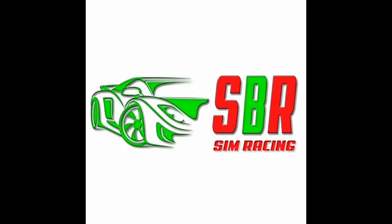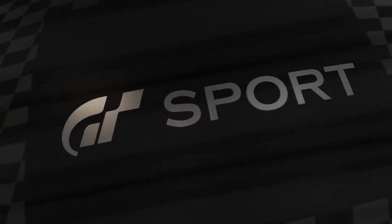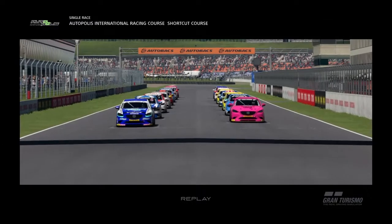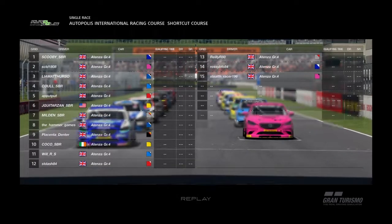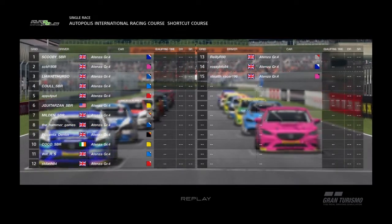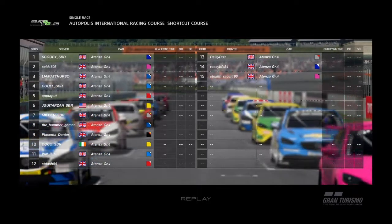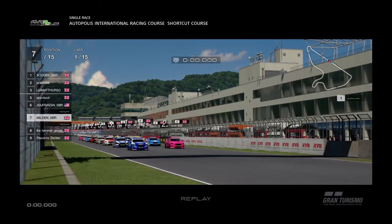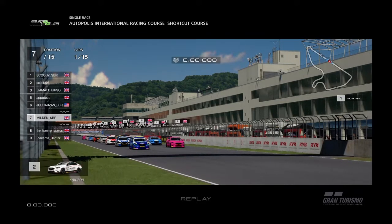So welcome back to SBR BTCC Legends at Autopolis Short Track, and this is round 5, and it's the finishing order of race 1. So Nathan still on pole, and there we have it confirmed. Nathan ahead of, well, Tompkinson ahead of Edwards, ahead of McEwen, Cool, Piper, Columbero, Milden, and then Sargent. So Sargent with a great debut, as we covered in the last race, ahead of Welsh in 9th.